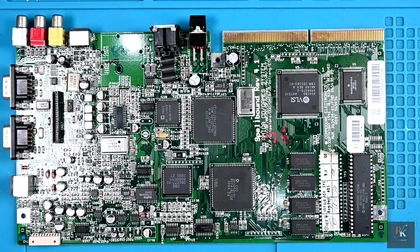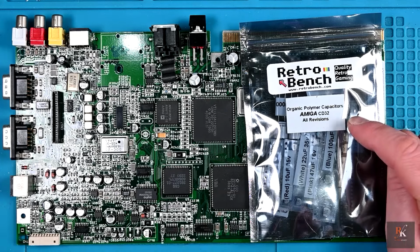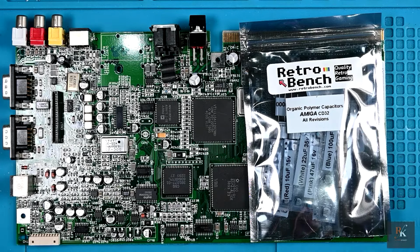However, before Retrobench closed its doors, which is a shame because they were an absolutely superb resource, I picked up this, and this is an organic polymer cap set for the CD32. But more importantly, the organic polymer caps should never need replaced. So this is pretty much as you're going to get a permanent fix.